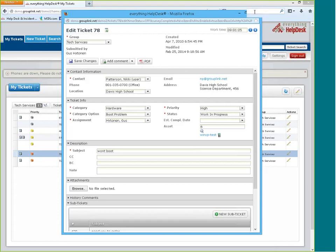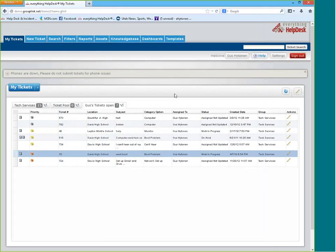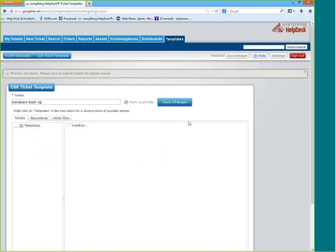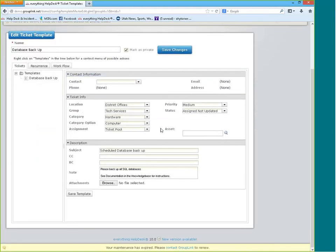All right. Well, I'm going to wrap it up here. I've been talking quite a bit, and so I'm going to wrap it up more on the managerial side. Two things. I'll go through reports last, but real quick, I want to show you templates. I talked about the quick ticket, but we actually have another way that we can use templates. The database backup, you'll notice here, I'm going to go into edit mode. The reoccurrence side.